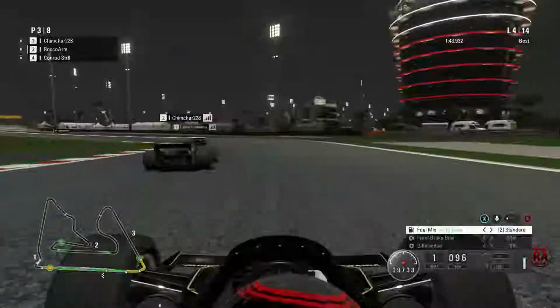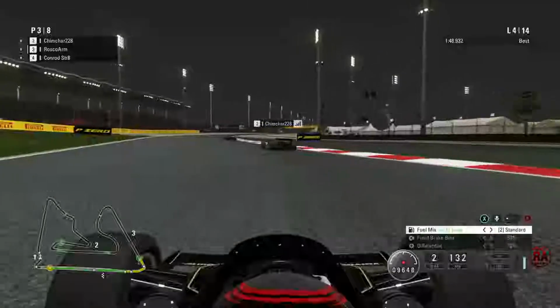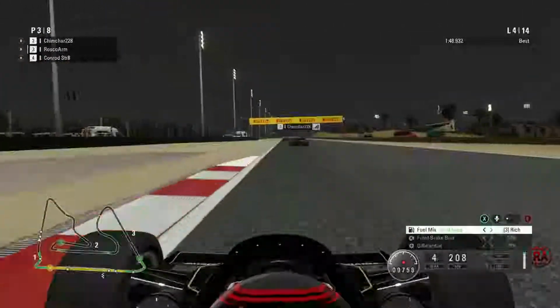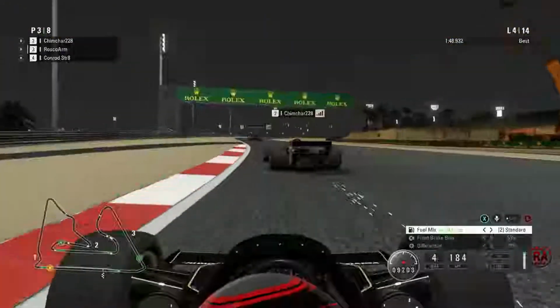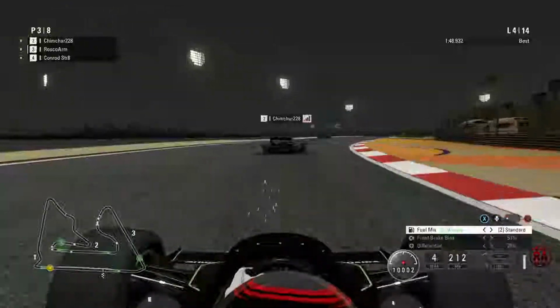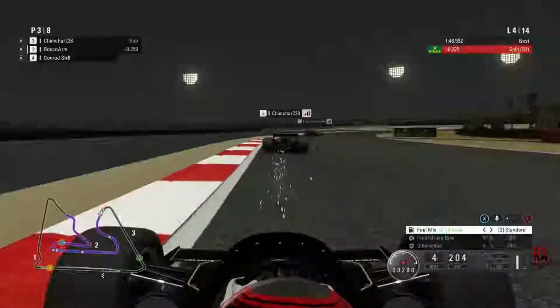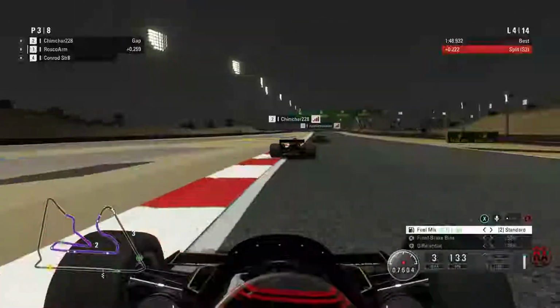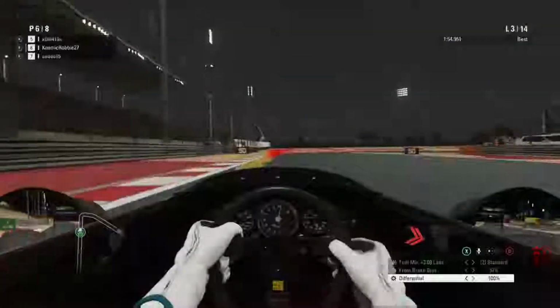Into turn 1. I am using the sequential gearbox that I have from my Thrustmaster wheel there. So there's a bit of yellow flag action back on the final couple of corners by the looks of things, but I'm just trying to hang on to the back of Chimchar here. And somehow we went actually purple in Sector 2, even though I was a bit down on the split. So it was all very weird there.